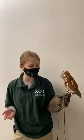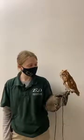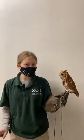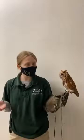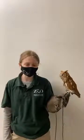Now, taking a look at him, you might think he is a baby owl. He's actually full grown, believe it or not. This is as big as Eastern Screech Owls get. The males are a little bit smaller than the females, so females will be a little bit bigger than this. But they're a very small owl. They're not big at all.